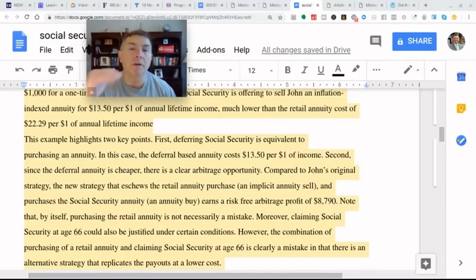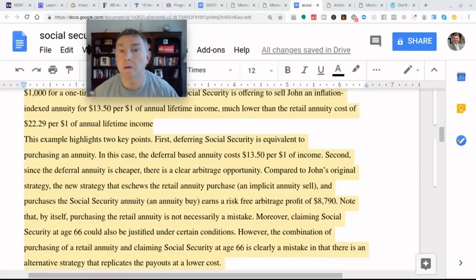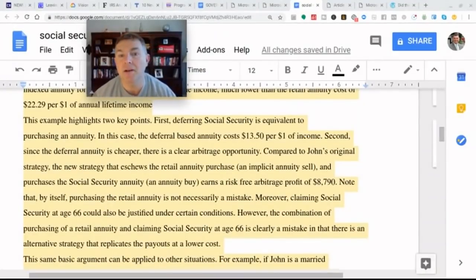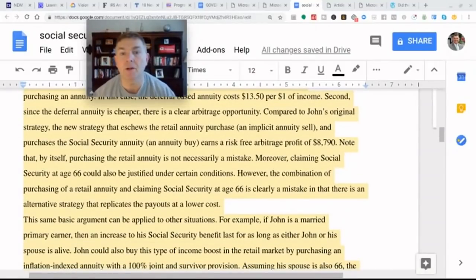The difference between delaying Social Security cost him $13,500 in that year in which he delayed, versus taking Social Security at 66 but still needing an extra $1,000, which costs him $22,290. Those two differences, $8,790. Note that by itself, purchasing the retail annuity is not necessarily a mistake. Moreover, claiming Social Security at 66 could be justified under certain conditions. However, the combination of purchasing an annuity and claiming Social Security at 66 is clearly a mistake, especially when there's an alternative strategy that does the same thing for a whole lot lower cost.